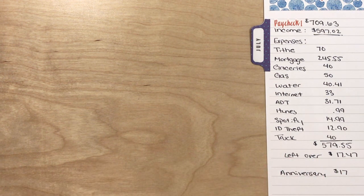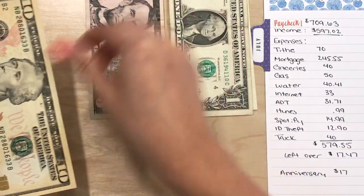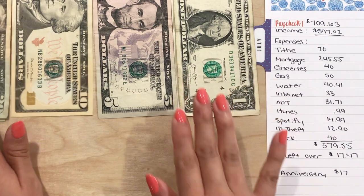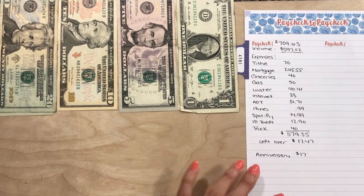And let me get the cash. It is storming outside. So if you hear the thunder and all of that, that is why. Let me zoom you guys out just a tad. Okay.